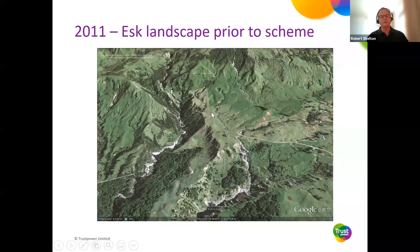The rivers have been incised through this geology, and you can see that they're fairly gnarly with a lot of slips on them. None of that was to do with the hydro scheme, but that gives you an idea of the erodibility of some of the material.